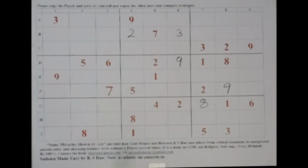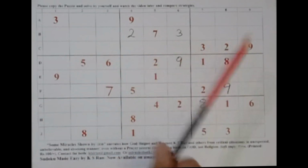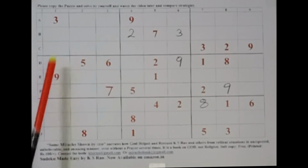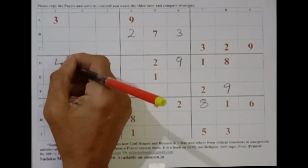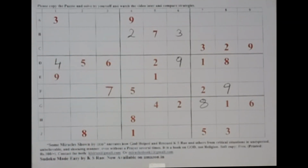Now look at row D. After writing this number 9 here, I got only 3 vacancies there. Those 3 are for what numbers? It is clearly 3, 4 and 7. So these 3 places are for 3, 4 and 7. Look at D1, you see a 3 above and a 7 here. Therefore, the automatic place for number 4 is here. This is again our 2 by 3 trick. Out of these 3 cells, in this cell particularly, out of 3 possible numbers, 2 cannot enter there. Therefore, the third number gets into position there. Therefore, D1 is for number 4.